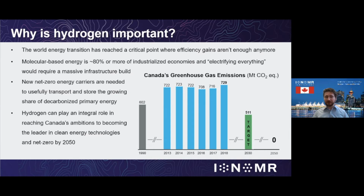As a result, new zero CO2 molecular energy carriers are needed, and hydrogen is the best candidate, being versatile to produce, both through steam methane reforming and direct splitting of water in particular. And it can play and is forecasted to play a critical role in Canada's ambitions to meet our Paris Agreement commitments.